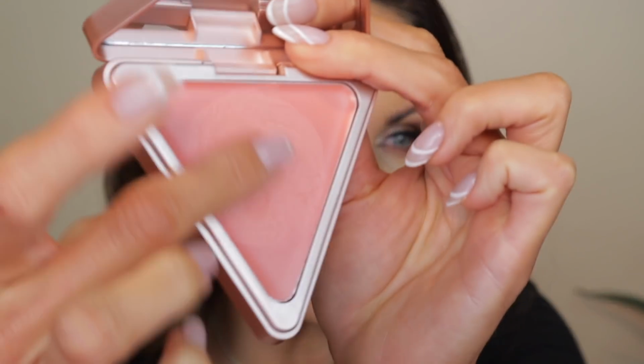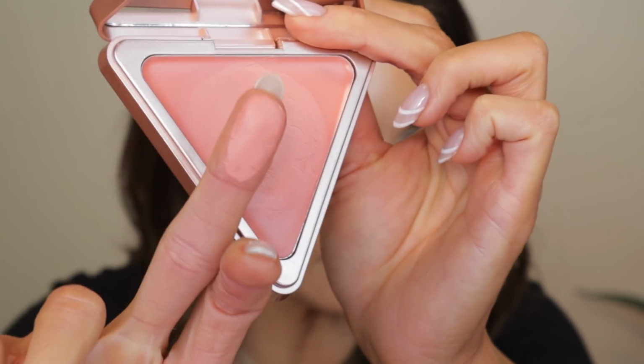Because this is more of a satin matte formula in a cream base, you can see when I swatch it that it is very creamy, but because it has a satin matte finish, it's not super, super greasy on the skin like many of the other ones that I have, which is why they wear off so fast. These give you the longevity. They're vibrant. They're not too much. They give the skin such a life.